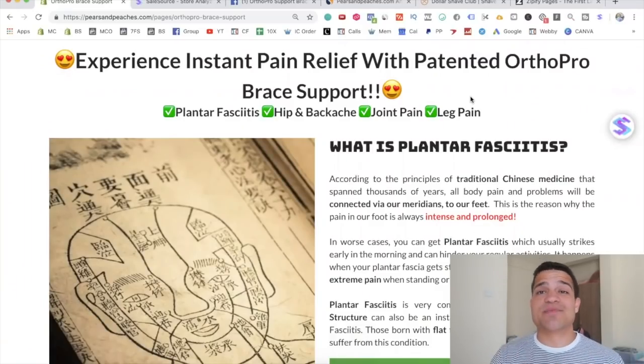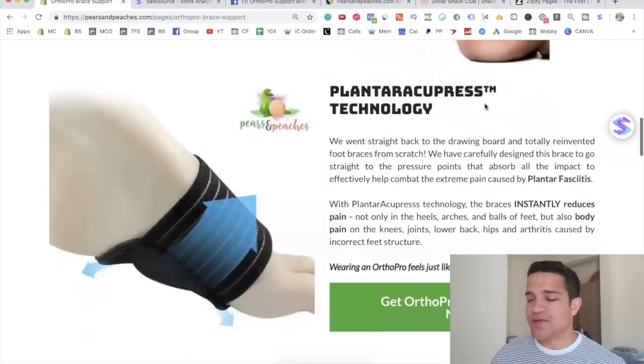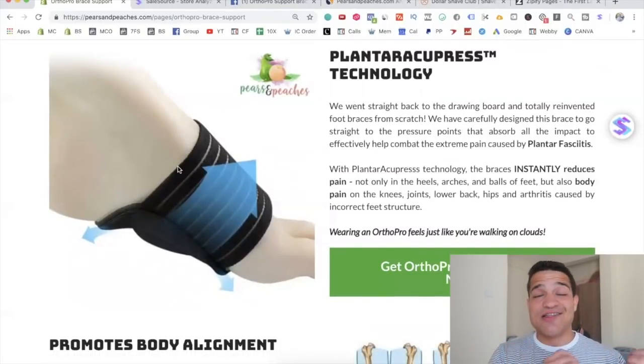We're almost at 10,000. All right, this is the store that I was talking about. They're selling a patented Ortho Pro brace support, which goes on your feet, just like this one. You've probably seen a lot of people trying to advertise this. They're obviously drop shipping it from AliExpress, or maybe they have an agent, but they're obviously drop shipping.